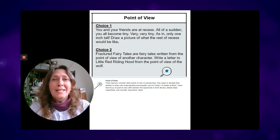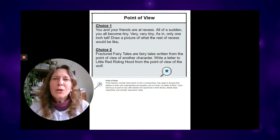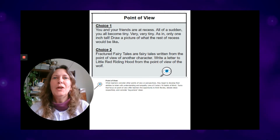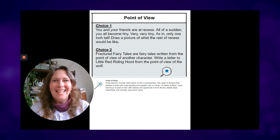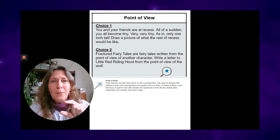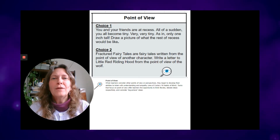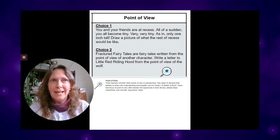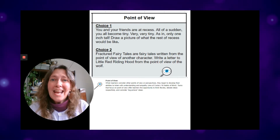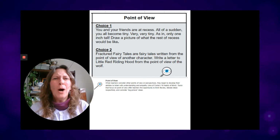Some of the creative ideas we came up with are choice 1 and 2. Choice 1, you're going to pretend you and your friends are at recess, and then all of a sudden, you all become very tiny, only 1 inch tall. I want you to draw a picture of what the rest of recess would be like. Think about how it would look and how it would feel to just be 1 inch tall.